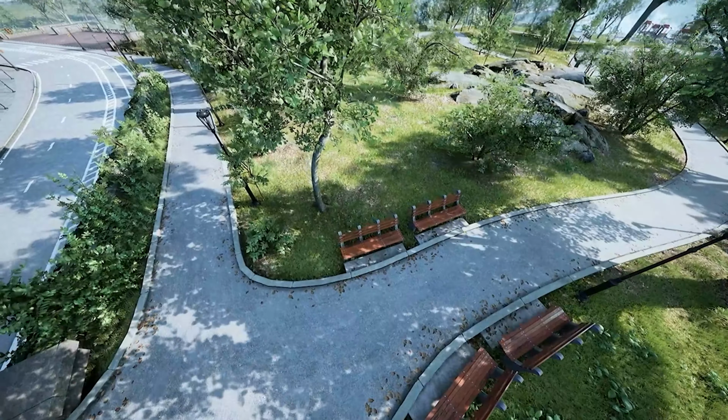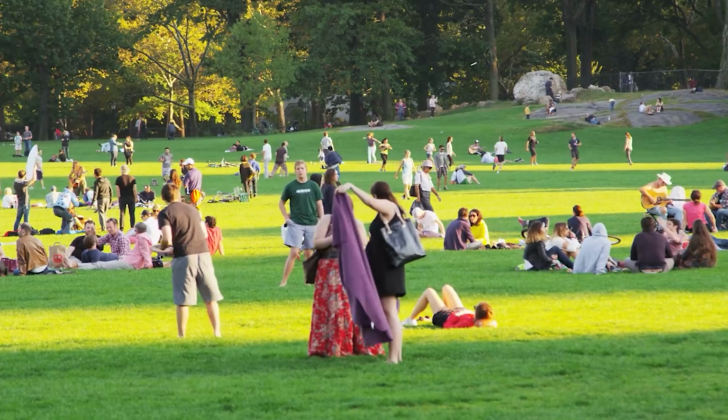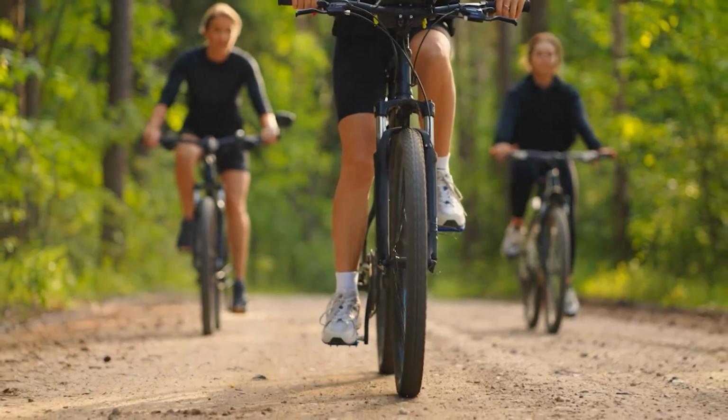Notable ones include the smaller Beard Park, the massive Cottonwood Park, and of course, McCord Park. There are also plenty of trails for walking and biking.